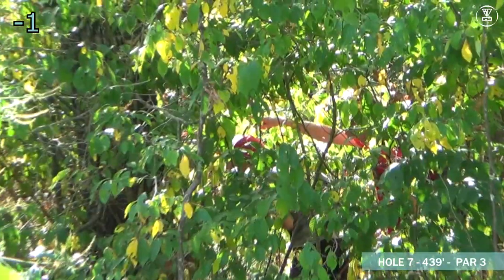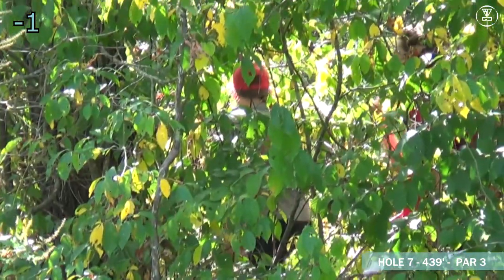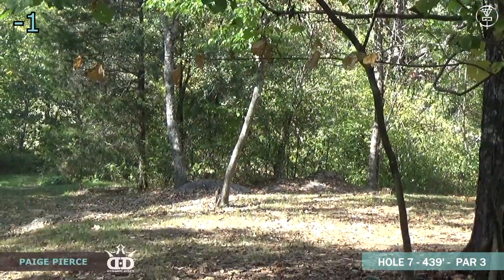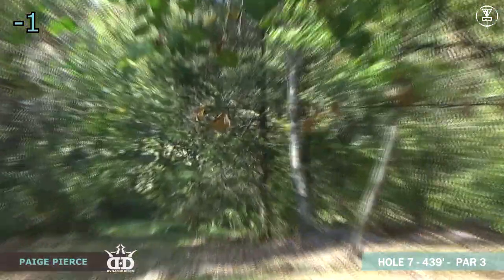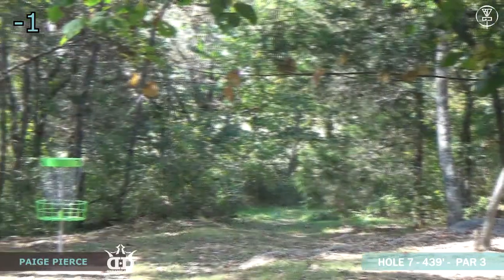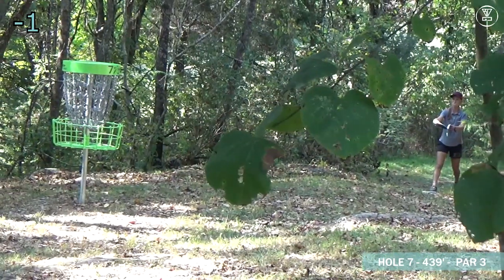She ended up over there where she cannot see the basket anywhere, and she finally does see it. She got a little bit of laughter out of that. They were asking if she could see the basket, and she was laughing it off because she couldn't see anything. She laid it up good, but unfortunately got some roll. There she is. Another shot from Paige.